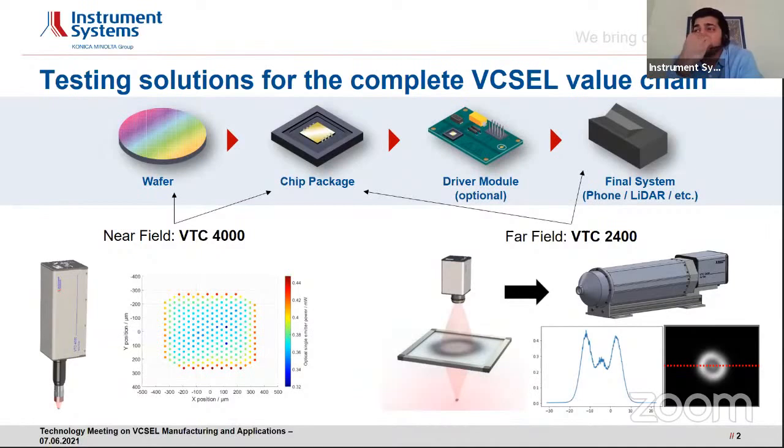On the left, you see the near field characterization device. It is the VTC 4000, which stands for VCSEL testing camera. So it's a comprehensive near field characterization device. It allows you to make single emitter analysis, including the radiant flux, the polarization angle and degree of each single emitter. You can, of course, combine it with a spectrometer and measure the wavelength of each single emitter. Apart from that, you can also measure the beam quality parameters like the waist of the emitters, the numerical aperture, the M² value, and so on and so forth.